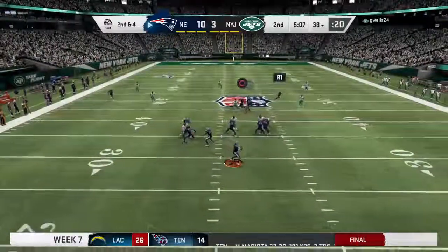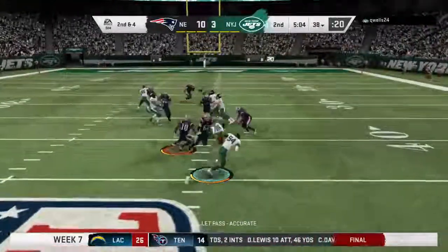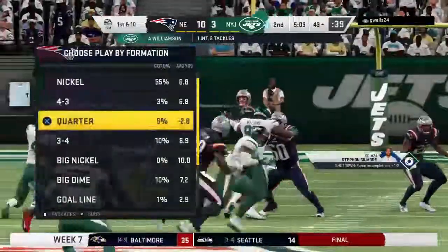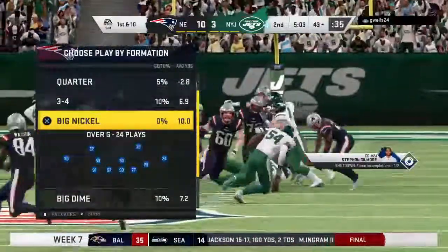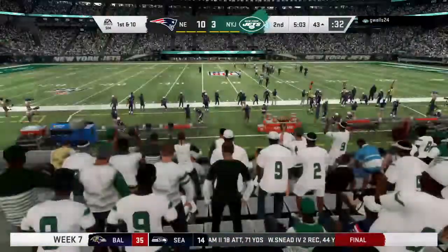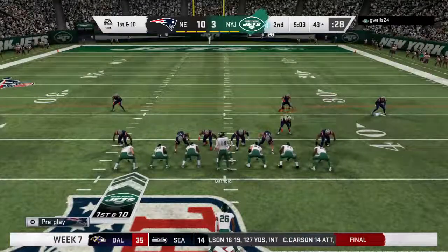From the 38, Brady. He rifles one that's intercepted. Picked off by the linebacker, Avery Williamson. And to the 43. So down inside the 45 to the 43-yard line. That's where they'll take over. The Jets take over first and 10 at the 43-yard line. Here we go, D. It's just me and you.